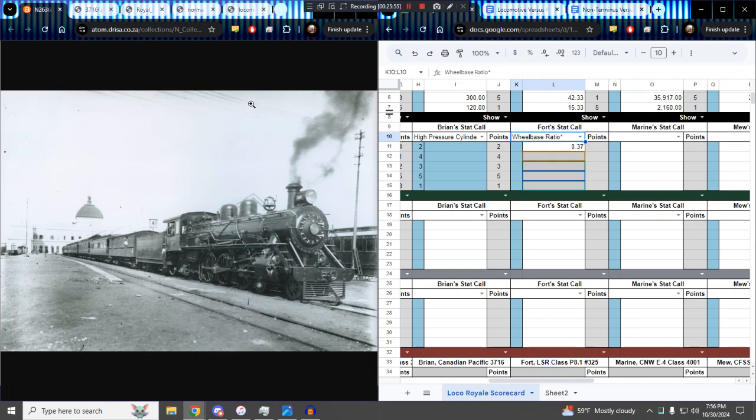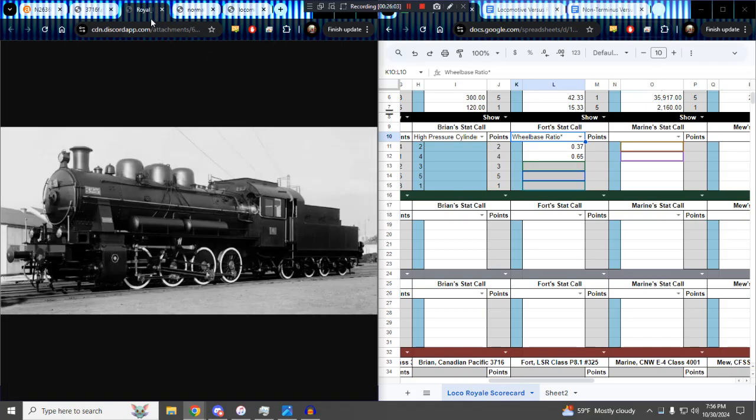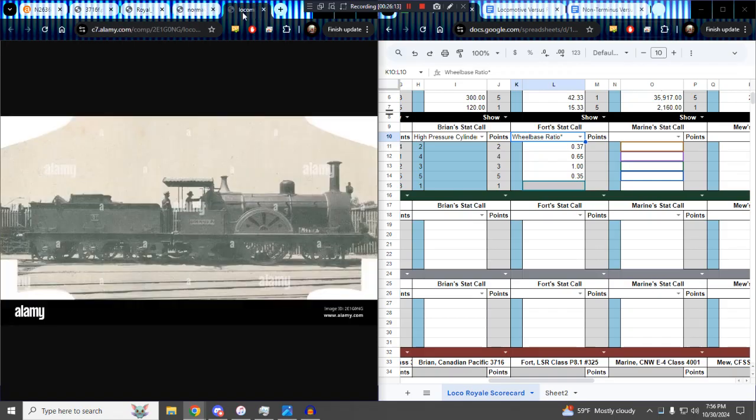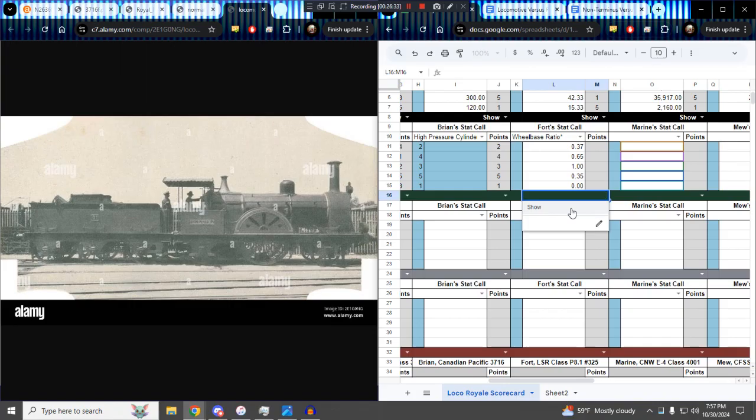Yeah, that's fair. 0.37. Brian? It ain't good. 0.65. Fort? 1. Marine? 0.35. Ooh, yeah, worse than the Pacific. Makes sense. Mew? I mean, technically, if you think about it, the contact surface area is about the width of a dime. So it's not technically 0. Listen, we're not going beyond 3 significant figures. We're not. Also, you're welcome, Brian.